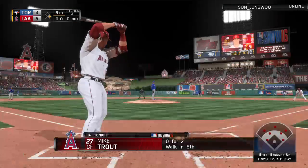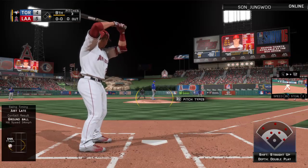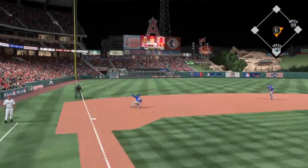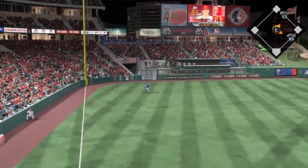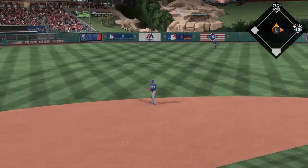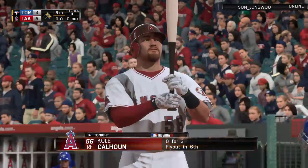And standing in, the ever-dangerous Mike Trout. Hit sharply toward third. And he will not come up with that one as that shoots right on by him, a base hit. The throw pulls him off the bag.